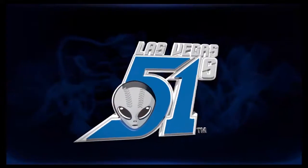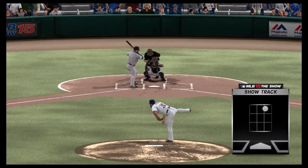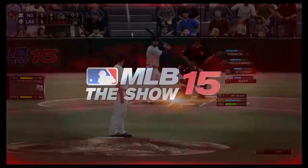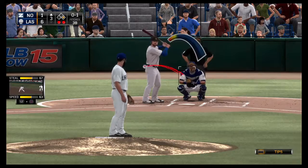And you know, if you're going to challenge a guy up in the zone with a fastball, why not do it on the first pitch? A lot of times he's going to be taken anyway, and you just bought yourself a strike that you can now throw anything off of.